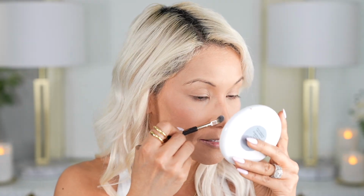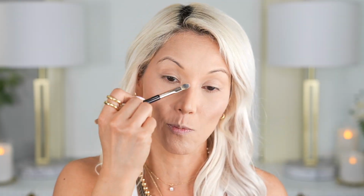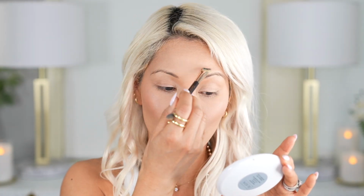You could take the opposite side and blend. Sorry if I'm covering up my face, but when I do a nose contour, I gotta be all up in the mirror. And brows, I cannot do that without a mirror right in front of my face, but I do really like this. I really, really like that.